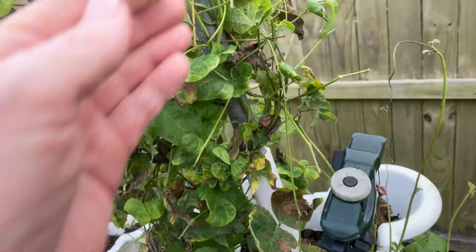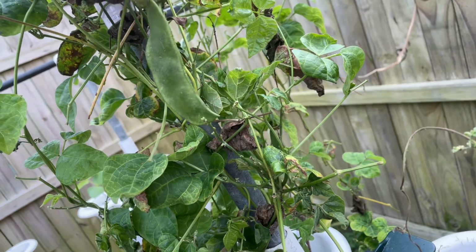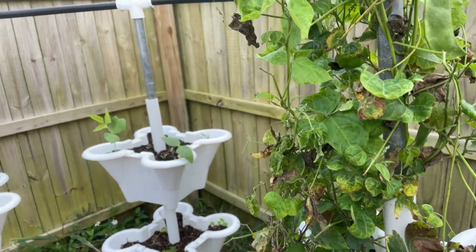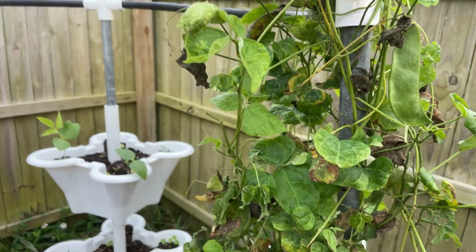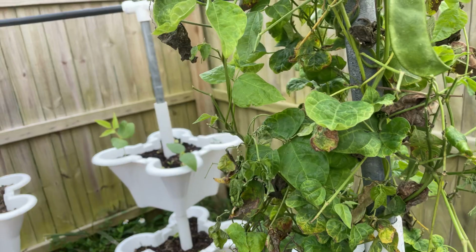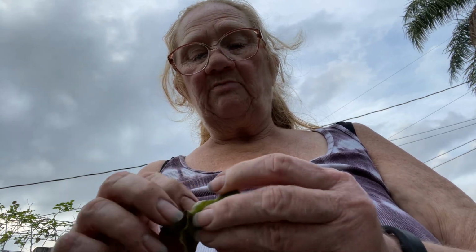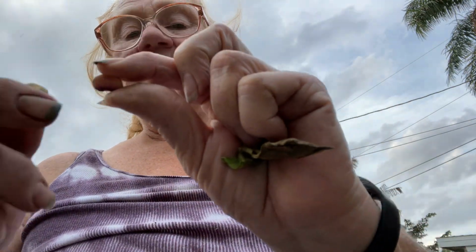And got some more beans. I can't remember. I'm hoping that this is the black bean that, well, that one's kind of dead. I'm hoping this is the black bean that Glenn gave me. I haven't had any of those come up yet. And I planted some. Oh, this one may be. That or it's the Christmas lima that Fran sent me. I don't know.